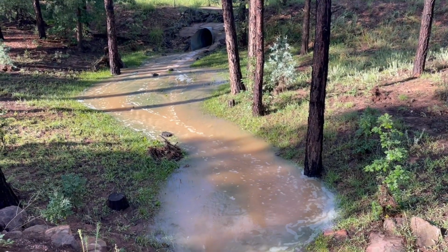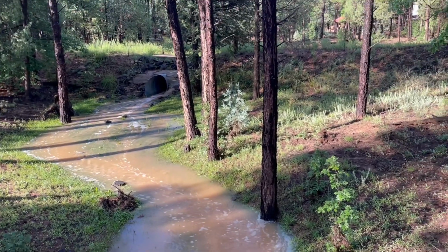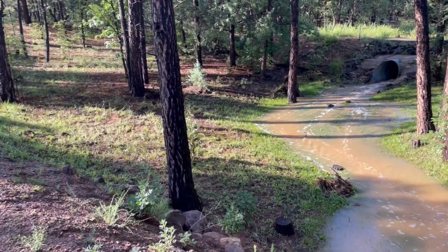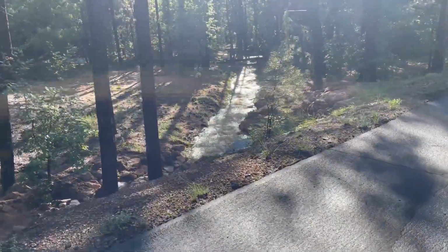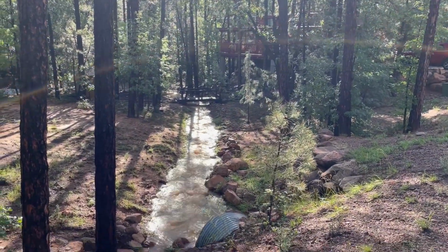We've gotten a lot of rain the last week or so. So all of the little retention basins and creeks and everything are nice and full. It's pretty. I wish that was my place. That'd be a great view.